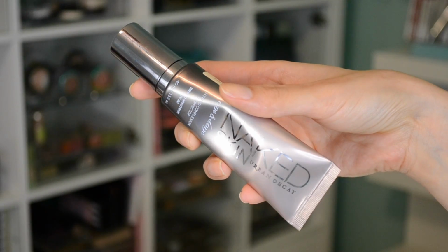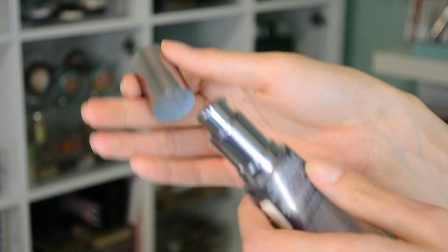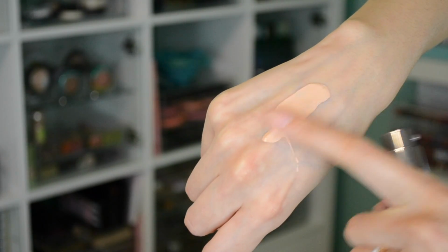The products that are on my face, or most of the products that are on my face, are also in my favorites. I try to do my best to include them. On my skin, I have the Urban Decay Naked Skin One and Done Hybrid Complexion Perfector. I need to do a review on this because it's kind of a confusing product, but it's definitely a summer must-have. I'm totally in love with it. It reminds me of Naked Skin, the foundation, and you guys know that's my holy grail foundation of all time. It's very similar to that, except it's not. Anyway, it's a really awesome product. So that's what I'm wearing right now.